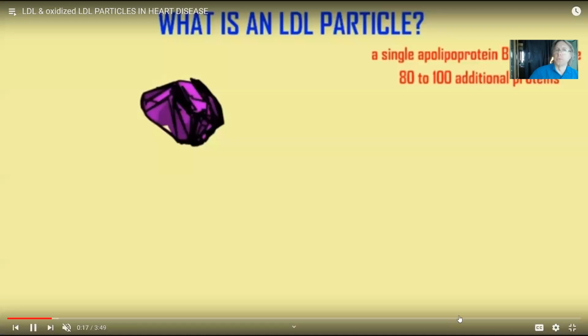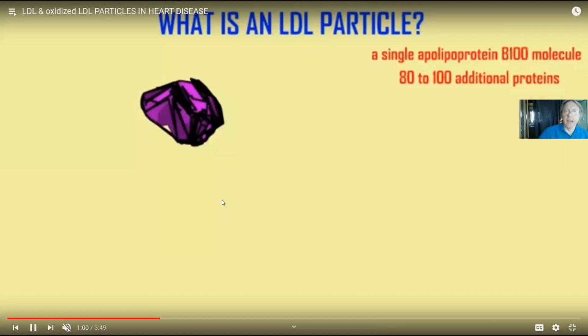And then I go through this video, which just gets a little more detail about specifically what is in the LDL particle. There's that apolipoprotein B100, and then some other proteins.